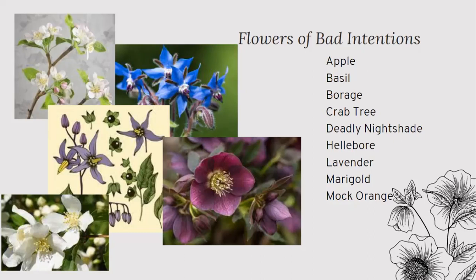Now the deadly nightshade. Did you know that tomato plants are part of the nightshade family? I did not know that. If you've ever crushed a tomato plant leaf, it's got kind of a pungent smell to it. It's a very distinct smell. And nightshade also has that, but it's a little bit more strong. It's a vine, a weed that we have all over around here. I know I'm pulling it quite frequently, but yes, it can be very toxic, especially to some animals. So I can see why that's in the bad intentions category.